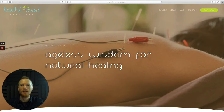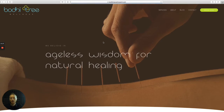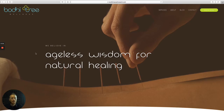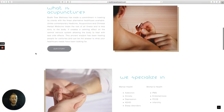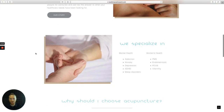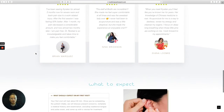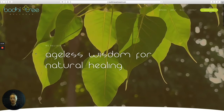And today we're going to look at Bodhi Tree Wellness. This is an acupuncture service here in the Bozeman area by Kyrsten Riested. And this was a design that we got to do for her. I believe it was 2019 that we did this. And so we'll just kind of scroll through and see some of the features of her website.